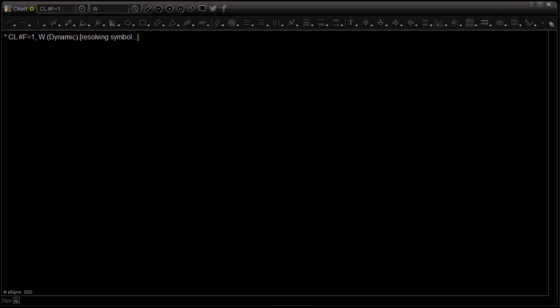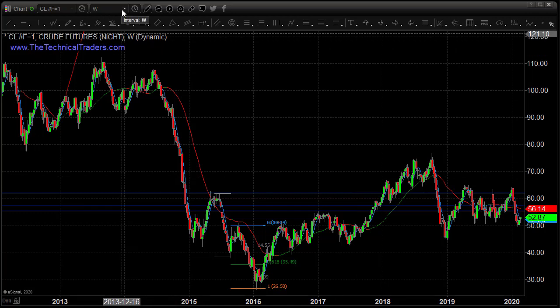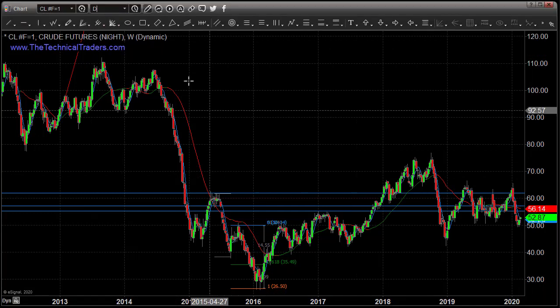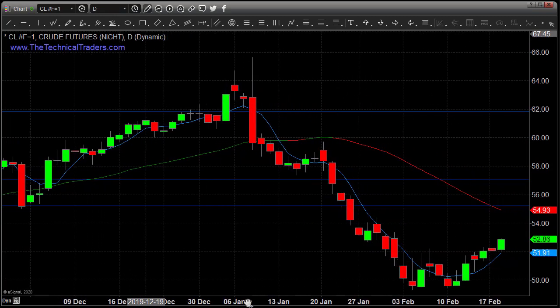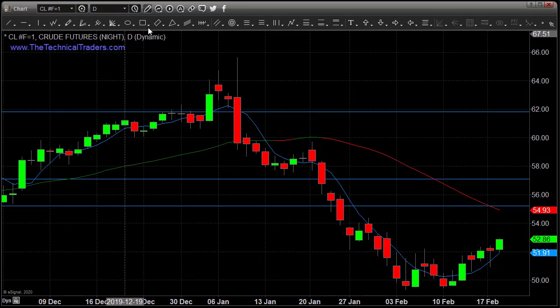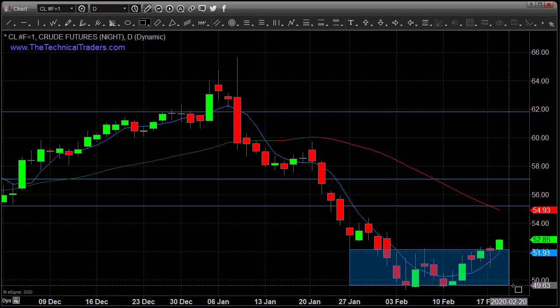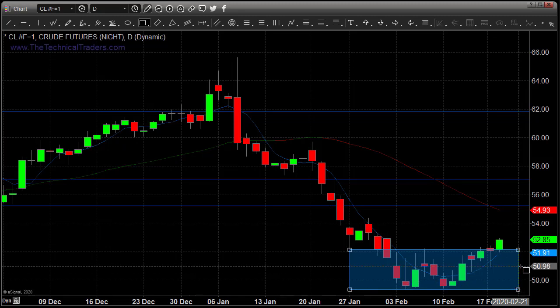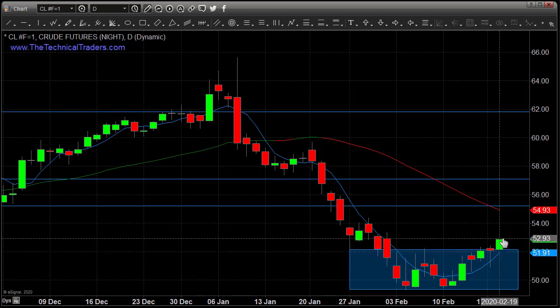Last but not least, take a look at crude oil, up 1.6% this morning. Let's go back to the daily chart and zoom in a little bit. Today it's starting to break out of this box, out of this consolidation phase. We got this consolidation phase right through here. So yesterday it ended up having a fairly strong close, closing right up near that level. Today we're starting to see a pop and start to move up again.